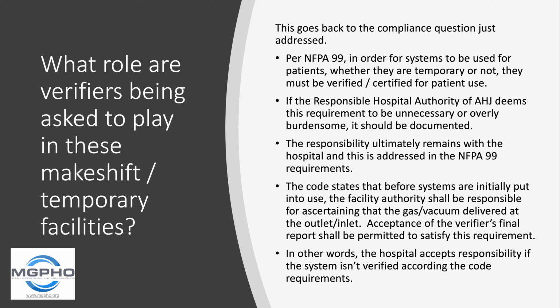And this goes back to the compliance question that we really just talked about. Per NFPA 99, in order for systems to be used for patients, they shall be verified prior to being put into use. And that doesn't matter whether it's a temporary system or permanent system, they're still supposed to be verified. However, if the responsible hospital authority or the AHJ deems that requirement unnecessary or overly burdensome, it should just be documented that they're going to skip that requirement. And ultimately, the responsibility for this is going to remain with the hospital, so they are the ones who are going to be responsible for having their documentation in order and approving anything that they step outside of with regards to NFPA 99 requirements.